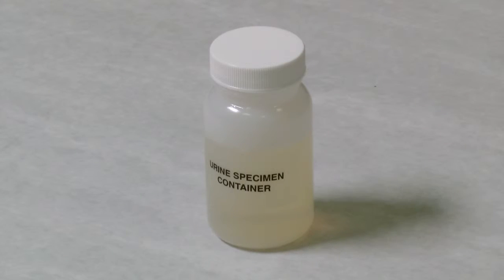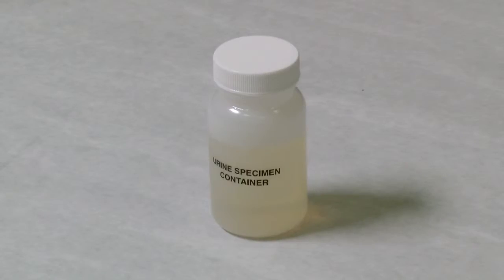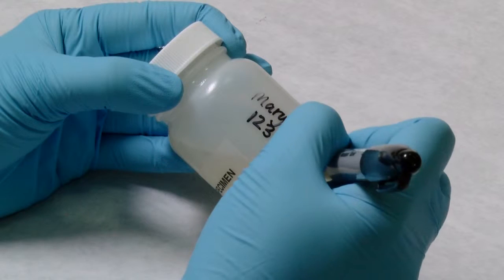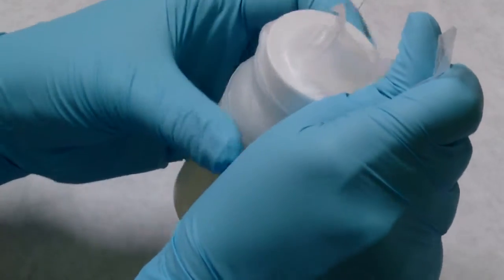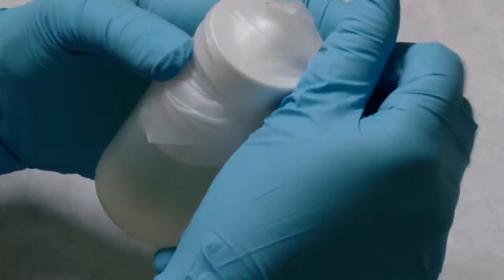The toxicology section also receives urine samples for testing. The first thing before packaging urine is to make sure the lid is secure and tight. It's important to check the container for punctures or damage. Once the container is inspected, make sure to write out the subject's full name and the agency case number on the container. Please use parafilm to seal the urine sample container to prevent leaks or spills.